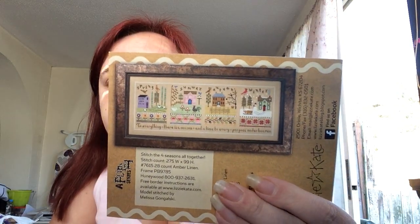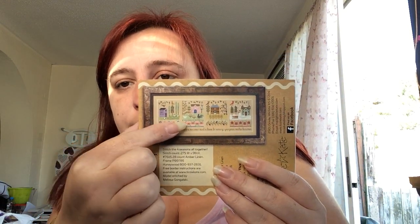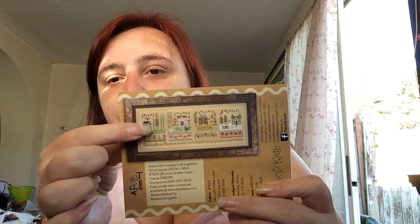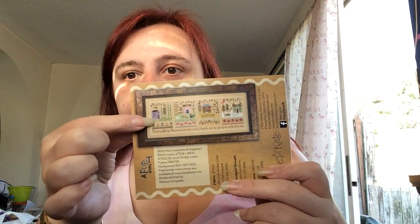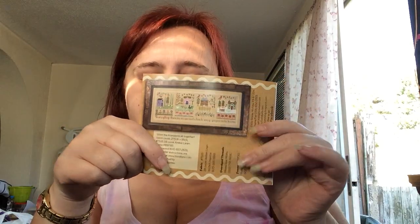They come in spring, summer, autumn, winter. I've already stitched the spring and the summer. I haven't done them as a one piece. You can, but I haven't. I've done them individually and framed them, and I've had that one up in spring, that one up in summer. So now I need to get autumn stitched so I can pop that up. And they just fit in like a 5x7. Well, mine does. Mine's on a piece of 32 count linen.